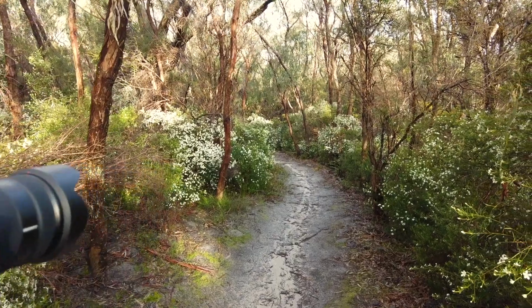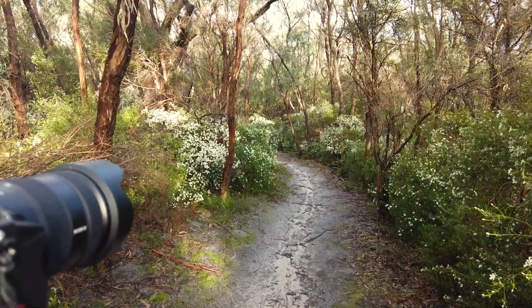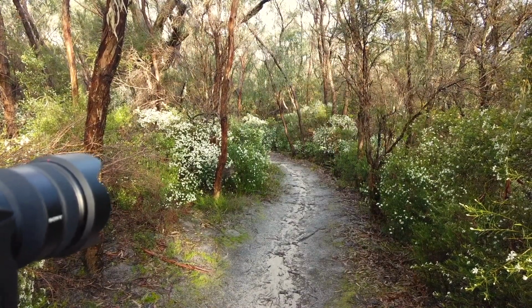So I've zoomed in to about 35mm, maybe a tad under, to really isolate the sky and just really make it all about the textures and the colours of spring here in the Australian bush, or woodlands, depending where you are in the world, or forest.